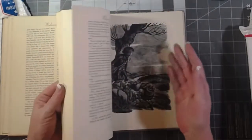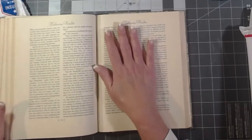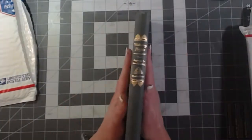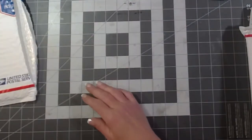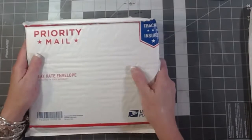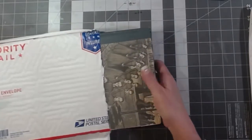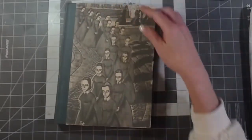This book is fabulous. I feel a perfect size journal coming on. Thank you, Laura. I love it. Putting that in my pile of goodness. All right, and we've got another thing that feels kind of bookish. Laura, you're too sweet. You spoil me, girl. Oh, get out of town.